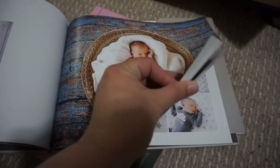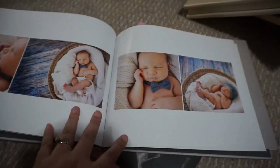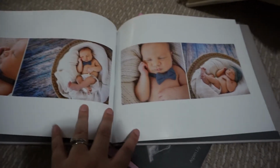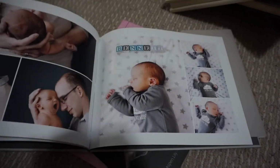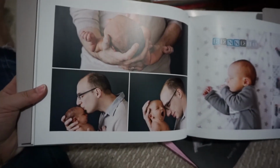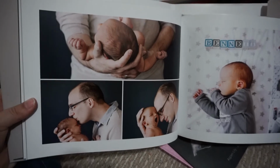I remember the morning of, I just didn't want to go. I just wanted to be in bed. I didn't want to see anybody. I did not want to get dressed up and go and have my picture taken. And Barry really encouraged me, and I'm so grateful that he did, because I would have missed out on this. And it's just, I love it.